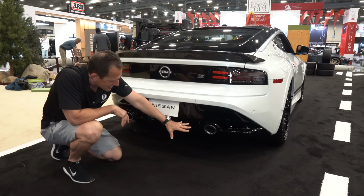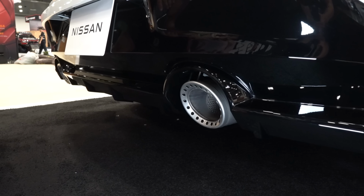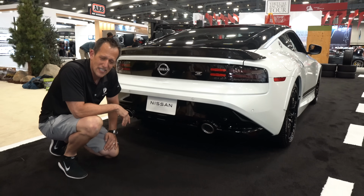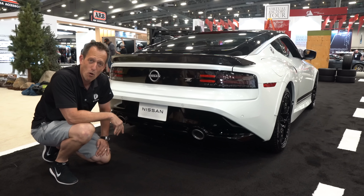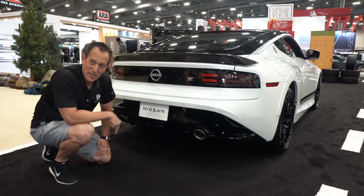And then this has your standard exhaust slash cut. I would have liked to have seen a NISMO exhaust, so I am gonna zonk that. Would have been nice to have a NISMO exhaust, at least a cat back to give it a little bit more burble. But why don't we go ahead, let's pop the hood and talk horsepower of this special Z.